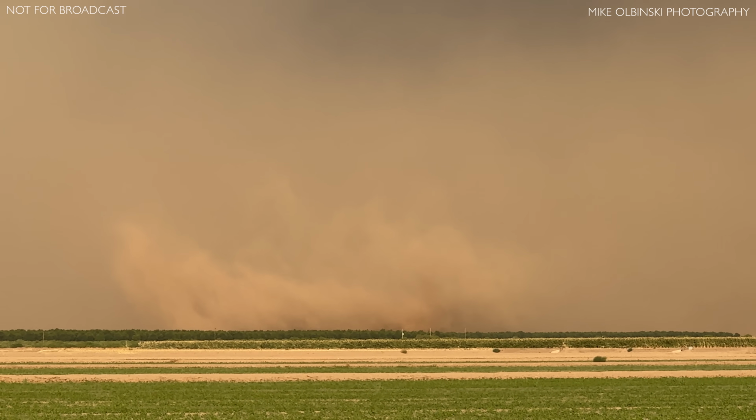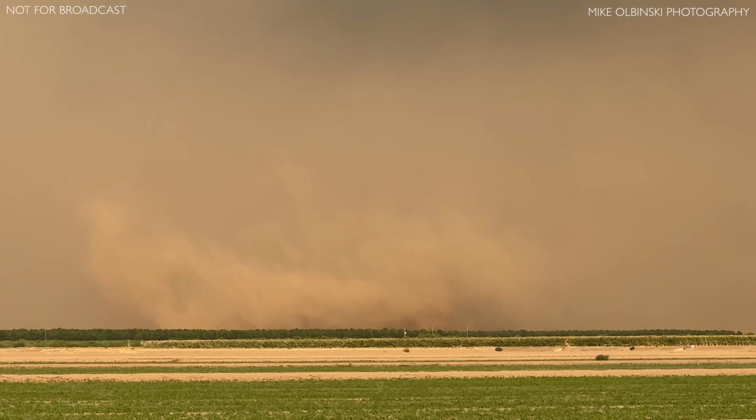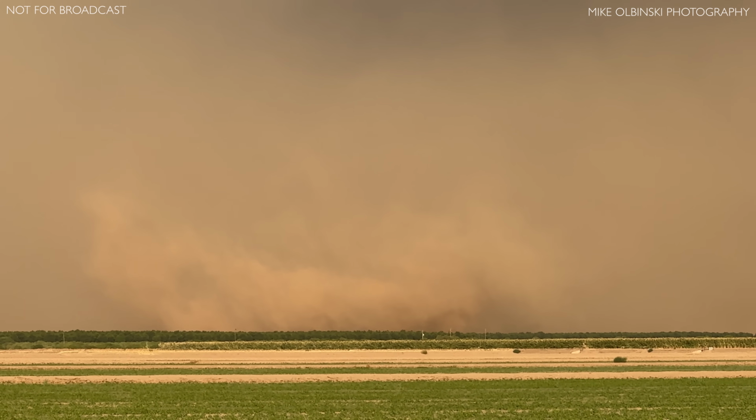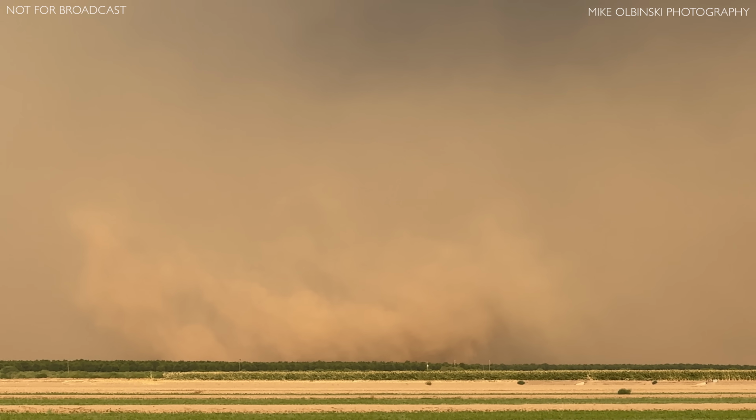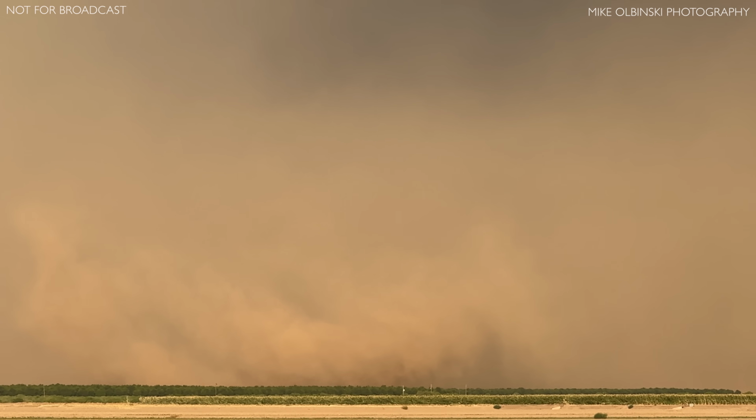I don't know what that is, but I like it. I think my other time lapse is on it. Looks like it just hit something there, maybe. I don't know if it's a gustnado or it just hit some crazy dust right there, but man, look at that whole thing, looks like it's spinning.